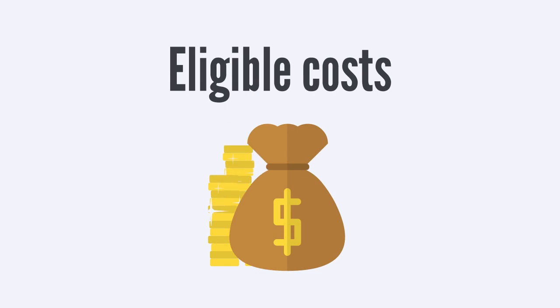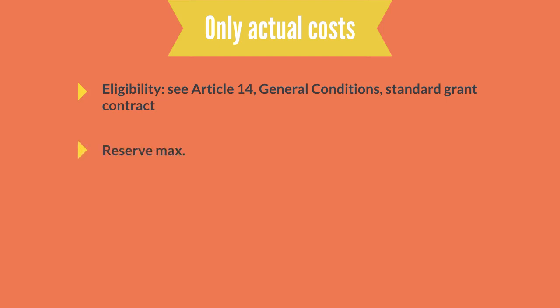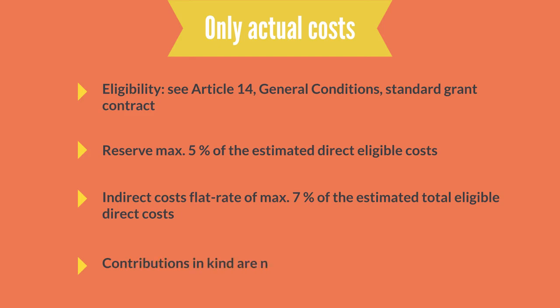What are the eligible costs? Costs must comply with the provisions of Article 14 of the General Conditions to the Standard Grant Contract. The budget may include a contingency reserve not exceeding 5% of the estimated direct eligible costs. The indirect costs incurred in carrying out the action may be eligible for flat-rate funding, but the total must not exceed 7% of the estimated total eligible direct costs. Contributions in kind are not eligible except personal cost for volunteers.